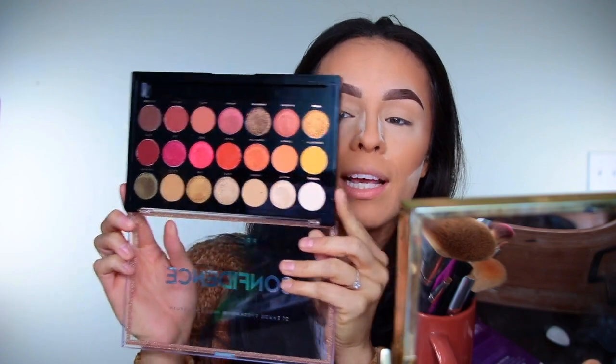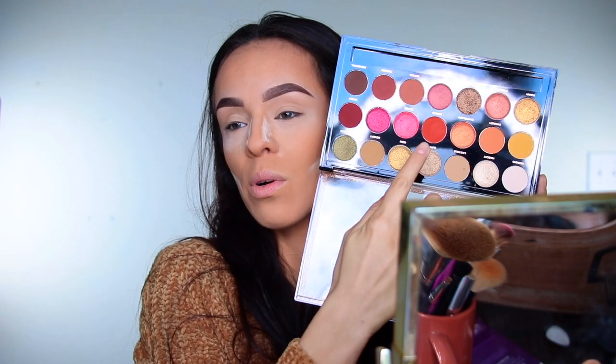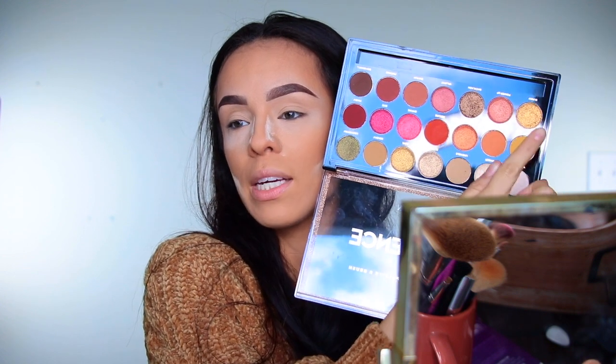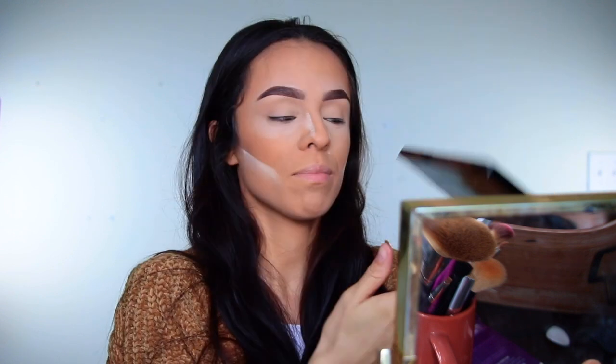All right, another thing that I got is the Pro Fusion Confidence Palette. And if you've seen my Pro Fusion review of one of the other palettes, the Sienna's palette, I love Pro Fusion shadows. They are so good. And look at this. I feel like this is just like me in a palette. This orange shade right here, oh my gosh. This shade, the gold here. I was swatching them yesterday, and they are so pretty. They swatch amazing. I feel like these eyeshadows are so underrated.